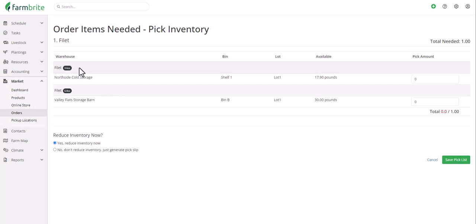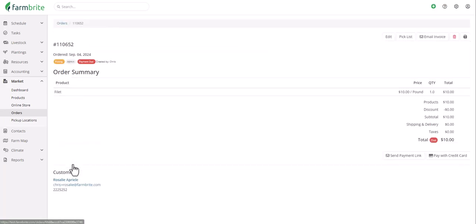In this case, our single product fillet is linked to both a 4 to 6 ounce size and 6 to 8 ounce size in our inventory. We'll pick the one that we need. Now let's go back to the order, where we'll see another update for the pick list.